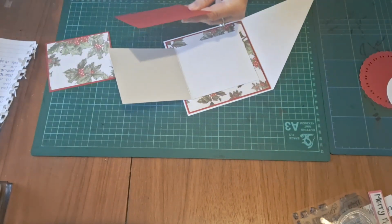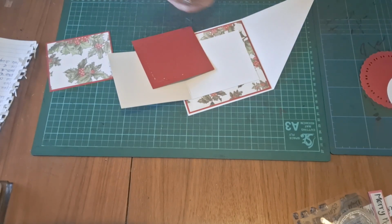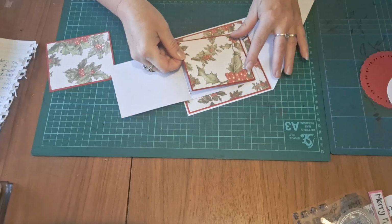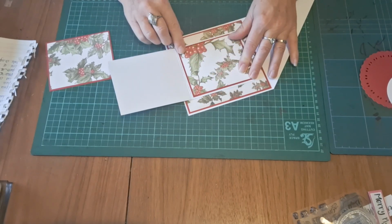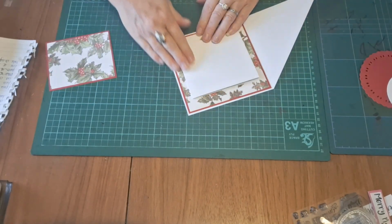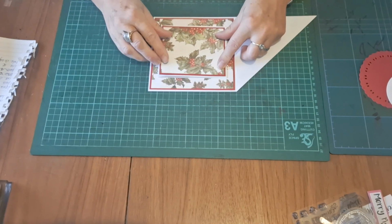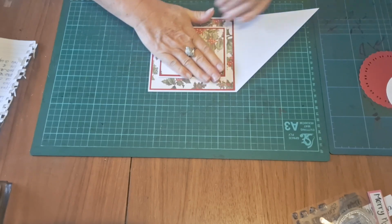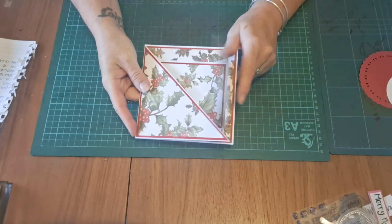Okay. Oh, I knew it. Glue's gonna stop. Here we go. One on the front of there. Okay, so then that folds over like that, and that folds over like that, and that's what gives you the fold.